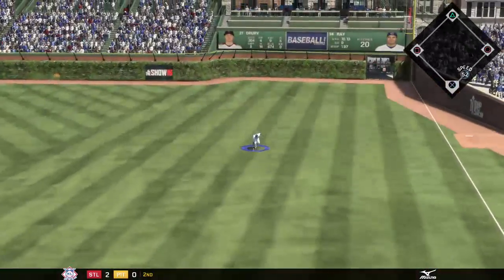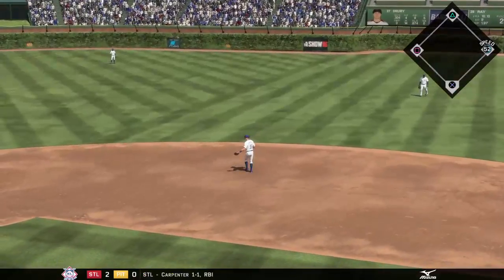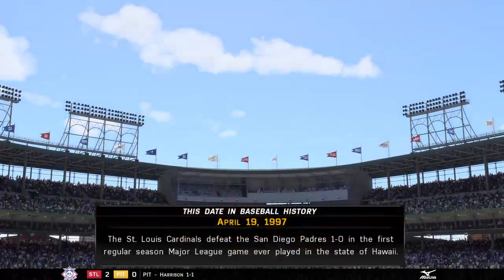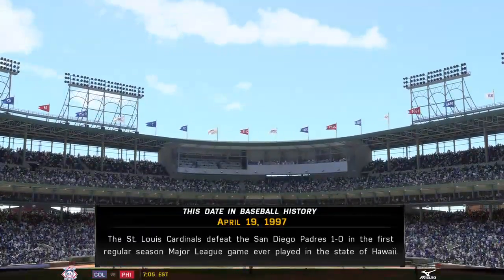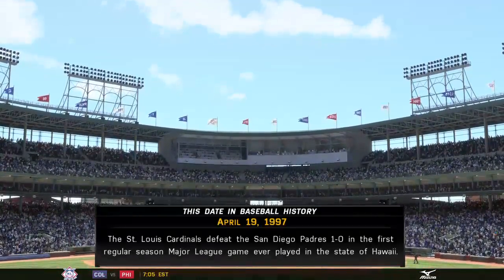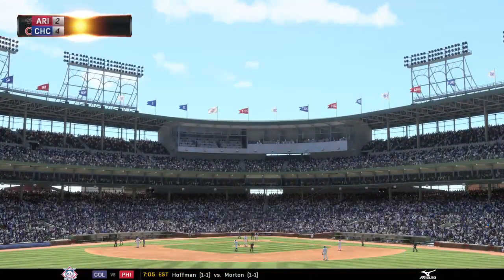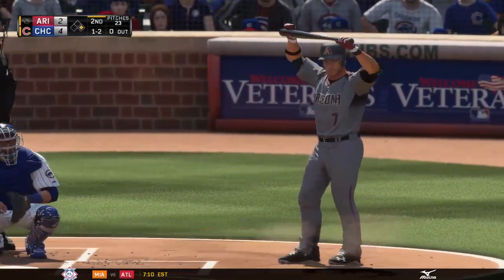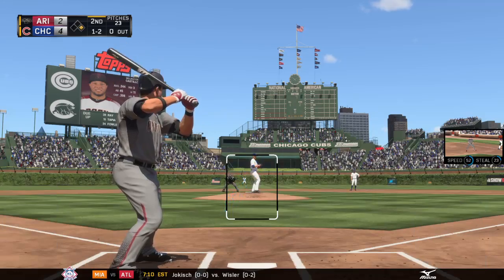Takes this the other way to right, and that's going to get down in front of Heyward for a base hit. So with the leadoff man on base, let's take a trip back to the 1990s. Many of you probably weren't even around yet, so that's a good reason to check out this date in baseball history. Into the box now, Wellington Castillo. He'll get to take his first cuts here. Nobody out, runner on first.